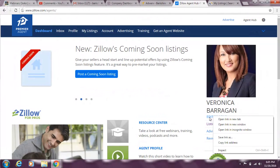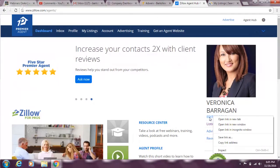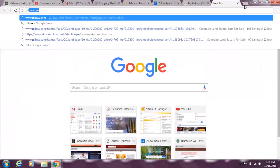And remember, with Berkshire Hathaway, what we do pay for you is an upgraded membership. So what does that mean? That when you have listings, regardless of whether other agents paid money to be on that zip code, you will not have other agents competing with you on that listing. You will be the only one actually shown on the Zillow website. I'll show you what that looks like right now.